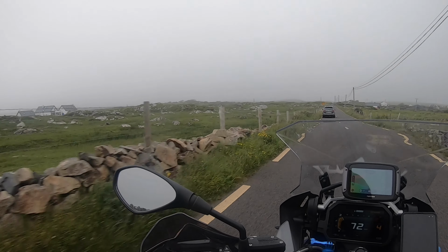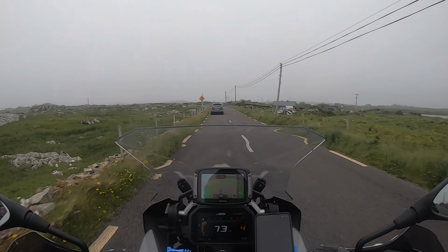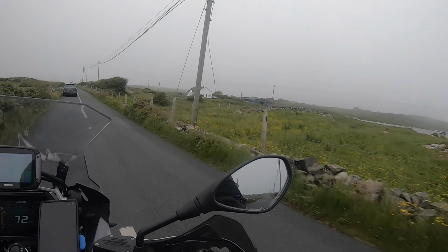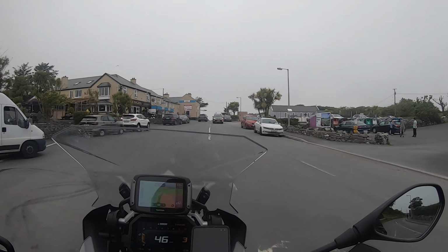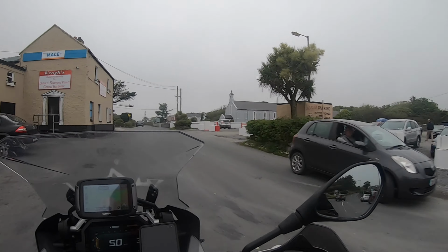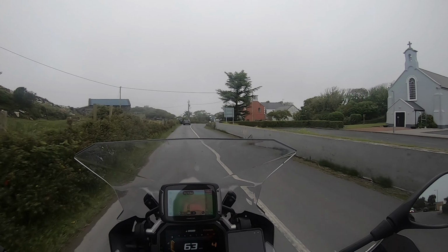See, this is what I mean, see the landscape there, the rock just jutting up out of it. I've said it before, but Ireland looks more like it was forged than anything. It was just hammered out of the land. We're coming into Ballyconneely here. That's it, if you blinked you'd miss it.